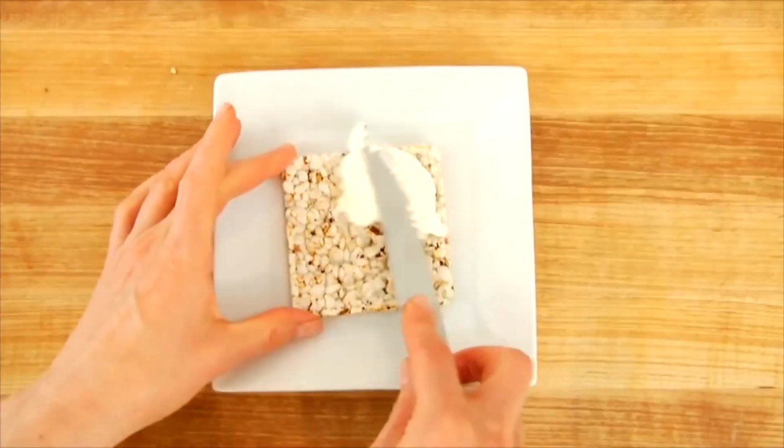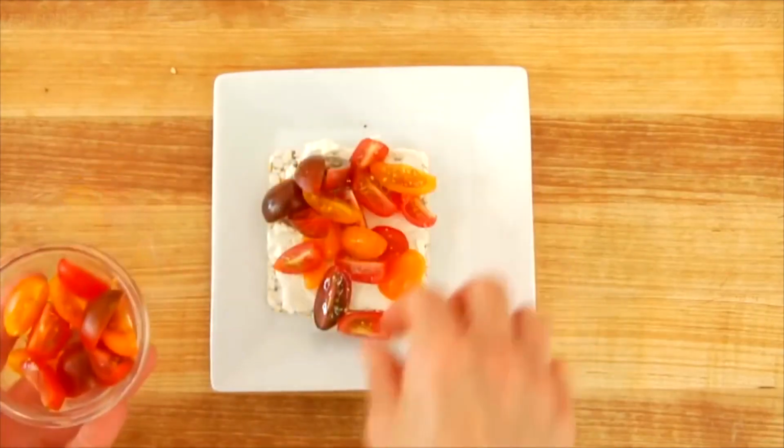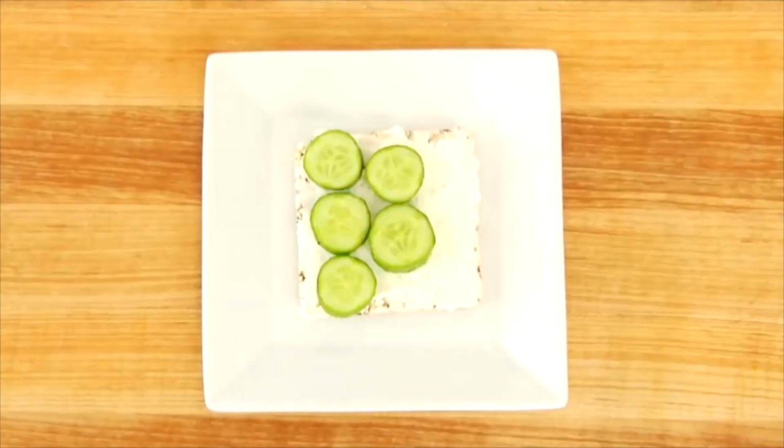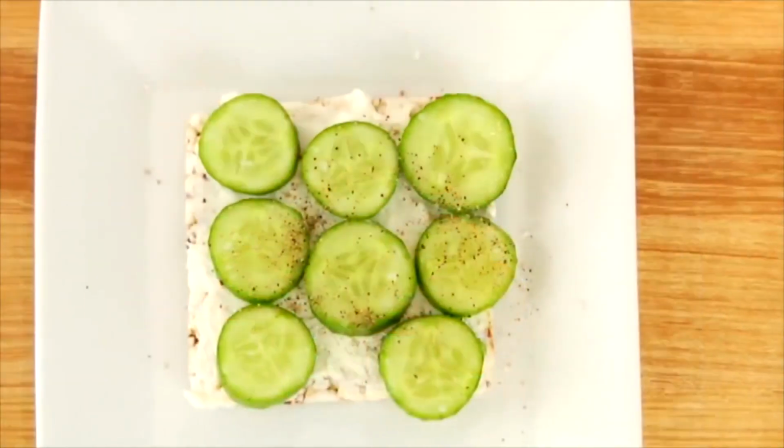And what I like to do is do a nice spread of cream cheese over the top, and then I will either top it with some fresh diced tomatoes like I have here. I also love to do some sliced cucumbers. Or if I'm wanting something a little bit on the sweeter side, I'll do some type of fresh fruit like these sliced strawberries.